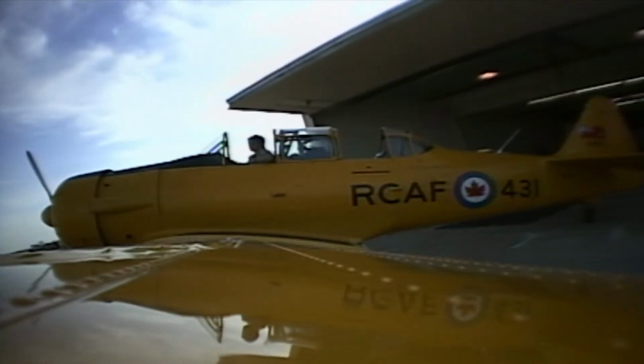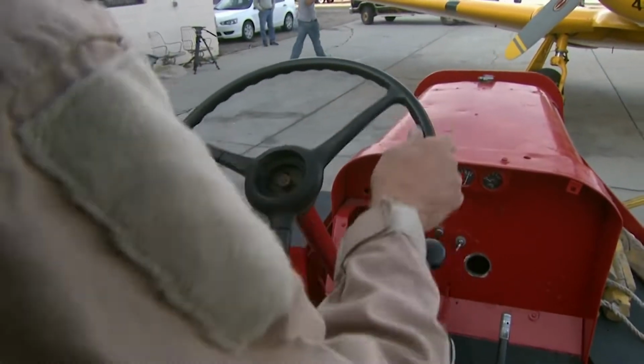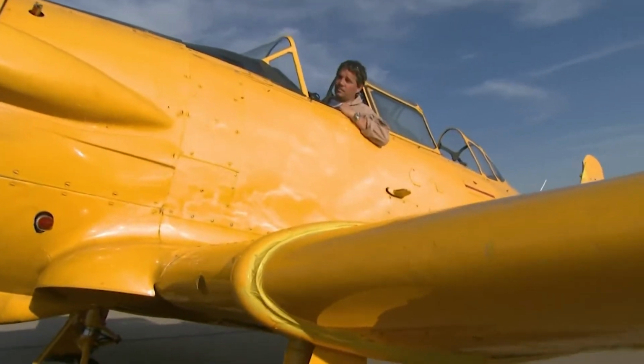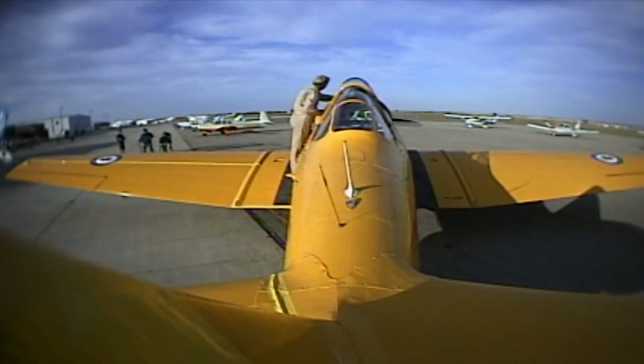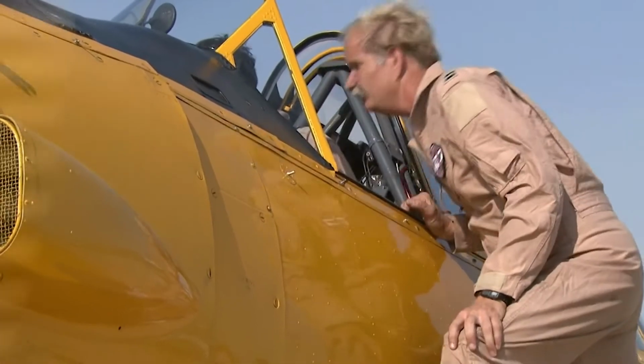Somebody watch these wings. The boys have a lot of ground to cover in just a few days, so there's no time to waste. Is the prop clear? With Mark strapped in, Warren runs him through the start procedure. And the Golden Girl growls to life.